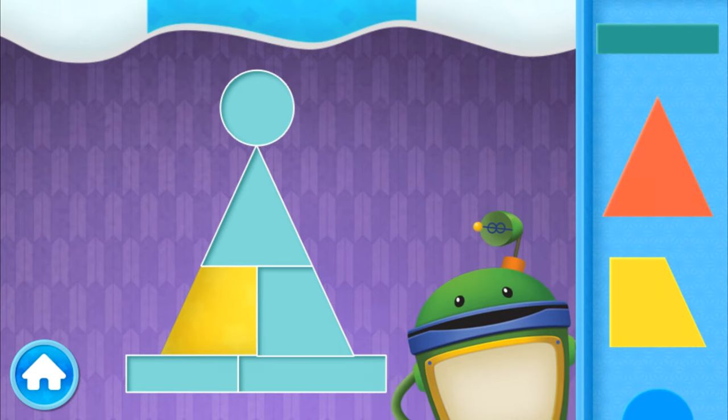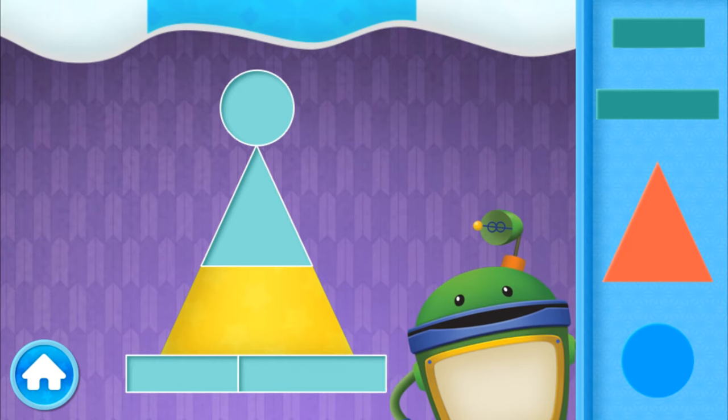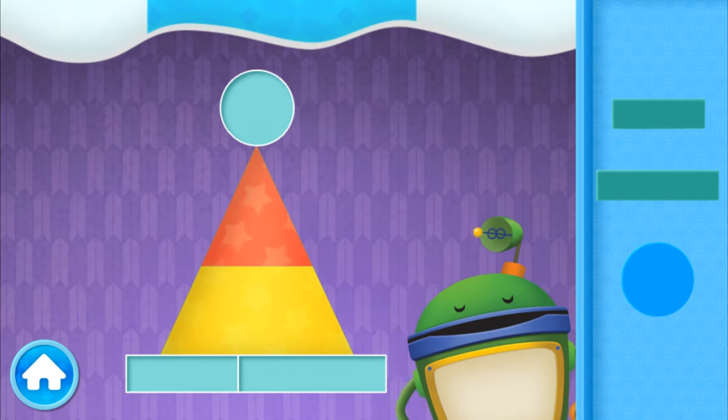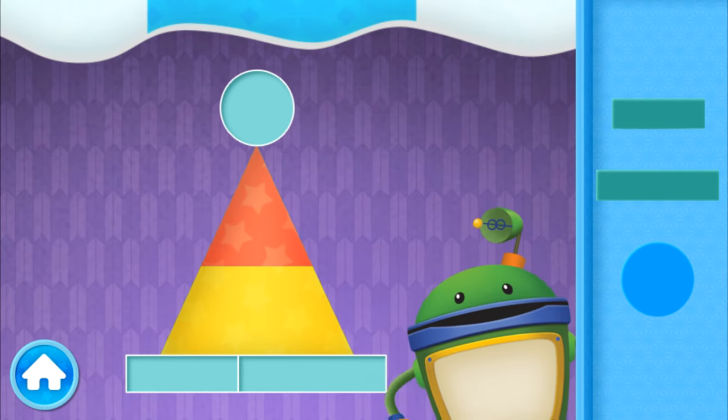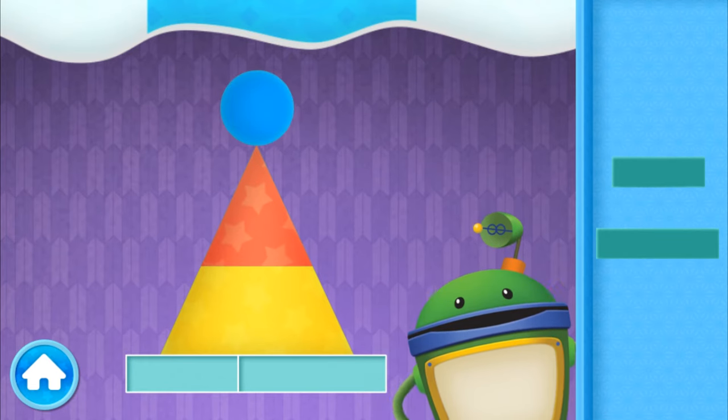A trapezoid. Super shapes. A trapezoid. Good thing we're a tiny team. We're just the right size. An isosceles triangle. An isosceles triangle has three sides and three angles. But two of the sides are the same length. A circle. Awesome shape finding.